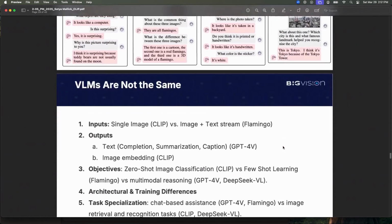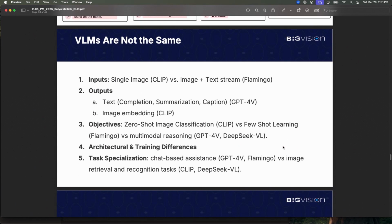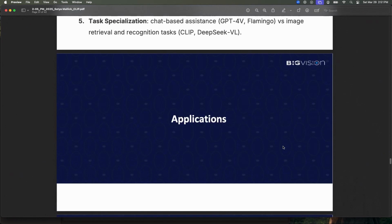Let's keep going. So the thing that I wanted to emphasize is that VLMs are not all the same. The inputs are different, the outputs are different, the objectives are different. Some are for zero-shot image classification, some are trained for chat-like interfaces, some are used for multimodal reasoning. And the architectures are different, and the tasks they are trained for are also different. Keep going.